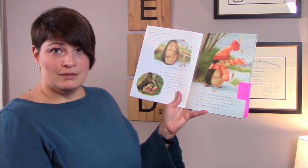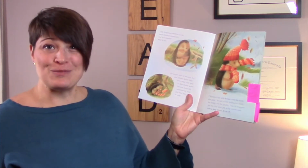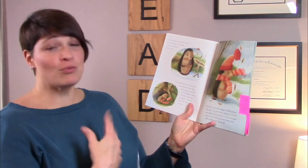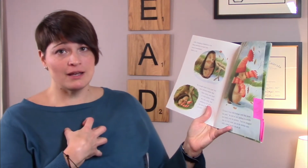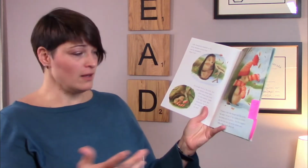set off. Okay, so I'm going to use my voice to really capture their attention as much as I can. All right? The other thing you can do is react to the text. So when you react to the text, it shows the child that you're also thinking about what's going on in the text, and reading is thinking.